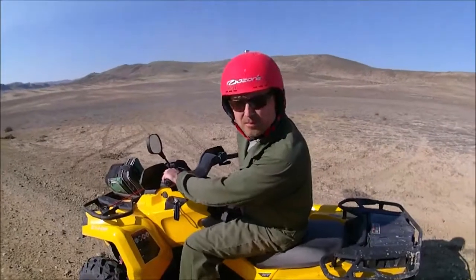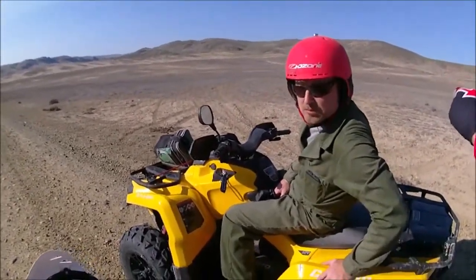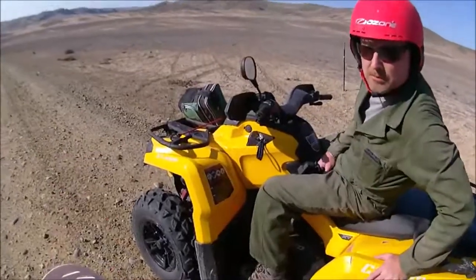So right here, I would go back up over the hill, down the other side, and connect with that road that we took down to the water trough.